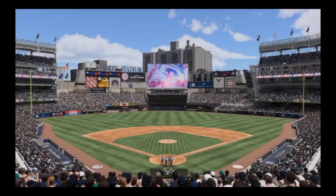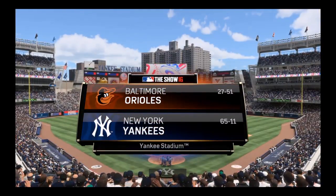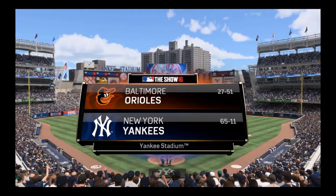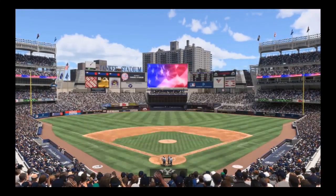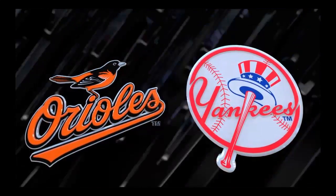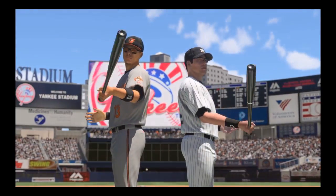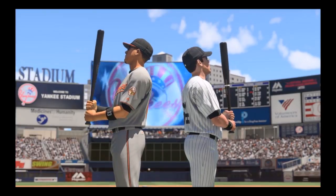About set for baseball now on the show as you get a look at Yankee Stadium here in the Bronx. Today, the third and final game in this 3-game series between the Baltimore Orioles and the New York Yankees. These two should provide some big-time fireworks. First pitch is coming up.